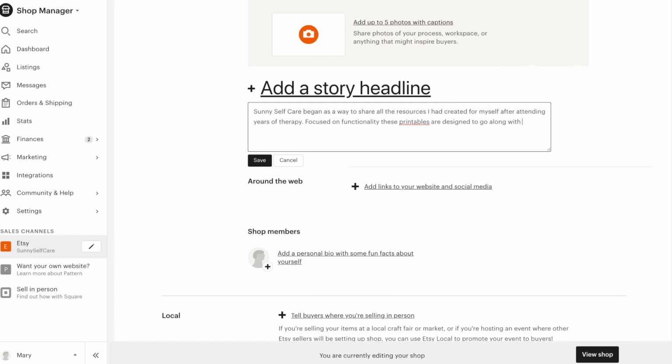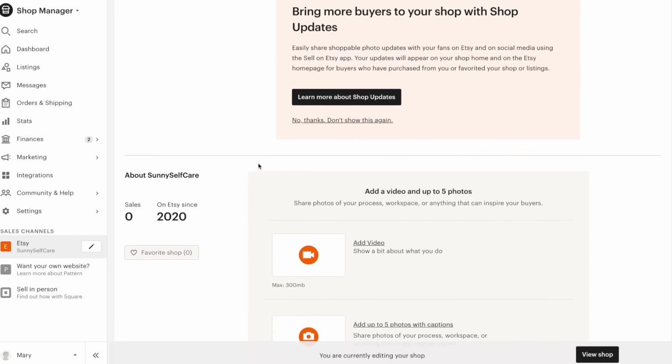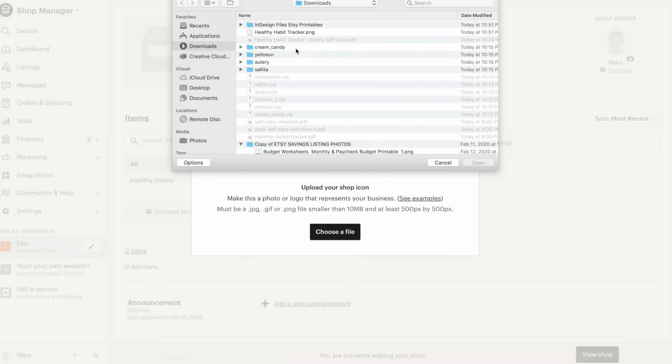For example, that's why I'm starting a second shop, because self-care and therapy printables don't fit into my first shop, which is very much focused around personal finance topics and tools. So that is a different story, and that is why they are going to be separate shops. So I think keeping things with a strict theme is very helpful on Etsy, and buyers will start to remember you and come back to you.